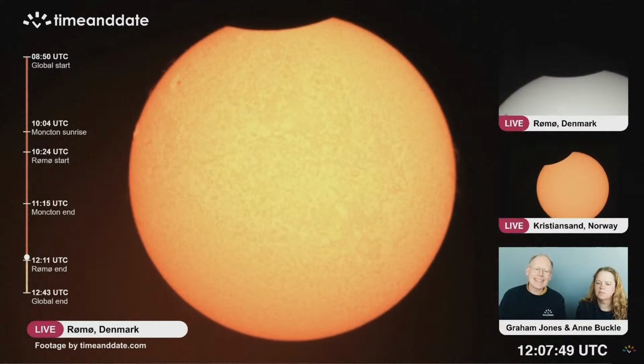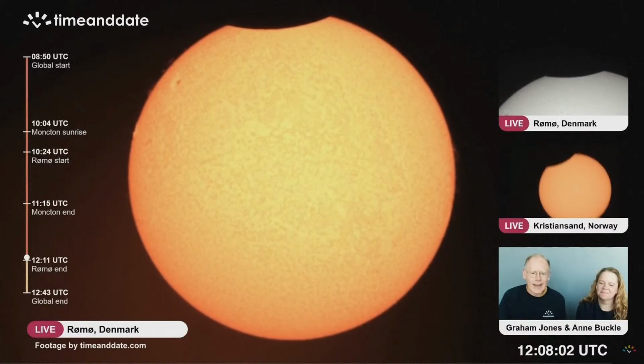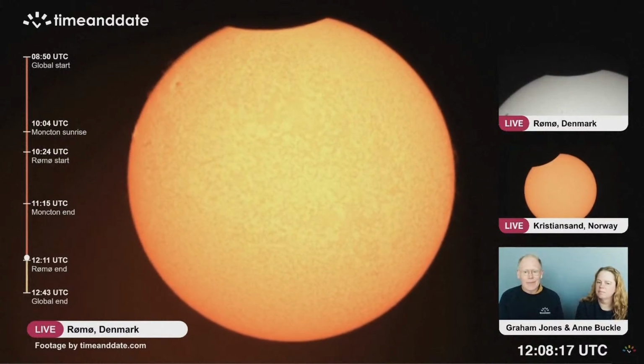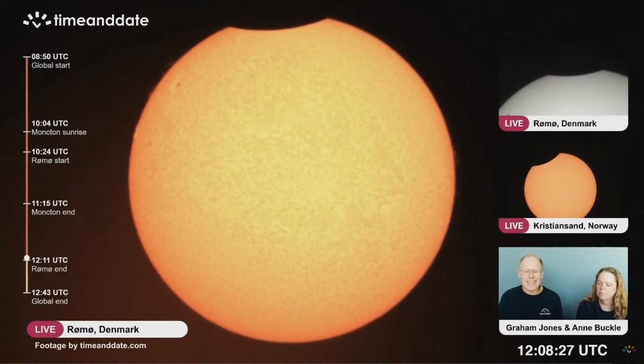That is when that little tiny bit of the moon that is still just nibbling away at the edge of the sun will move off completely, and we will be back to a perfect round sun there in Denmark. And we still have images coming in from Kristiansand in Norway. They've been fighting the clouds there, fighting the wind there as well. Wind is also one of the huge challenges for sending telescope images. The partial eclipse will be ending in Kristiansand at 12:15. So again, just another 6 or 7 minutes, and the eclipse will be finishing there.